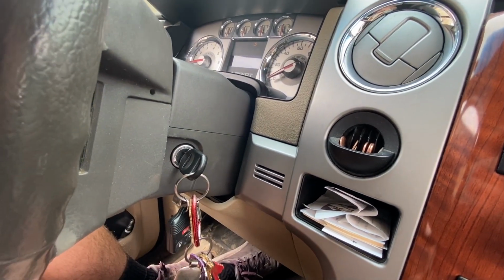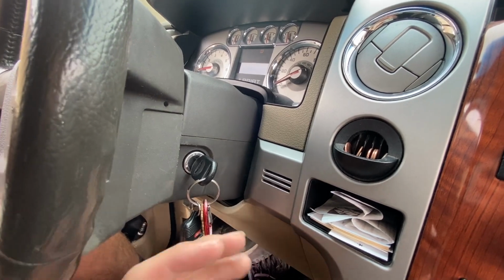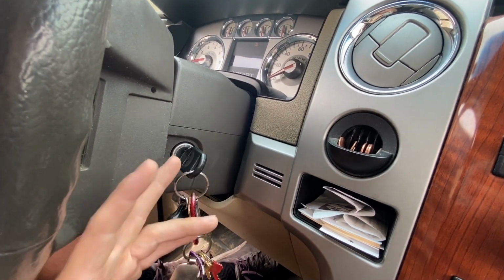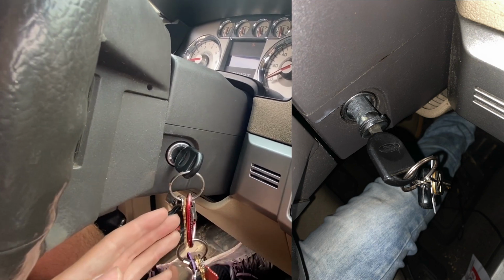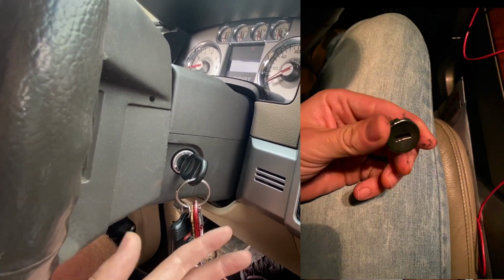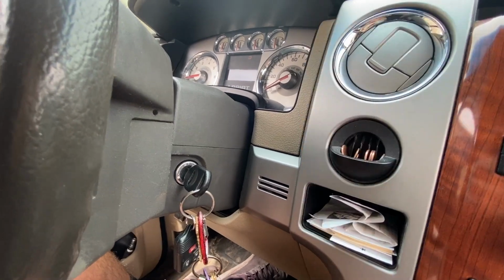I'm not sure if that's something that my uncle did or if that was a Ford issue. However, I did it so many times that I ultimately pulled out the entire mechanism. I had to get the whole thing replaced. Now it works perfectly fine. However, that was just one issue I thought that I would note in this video.